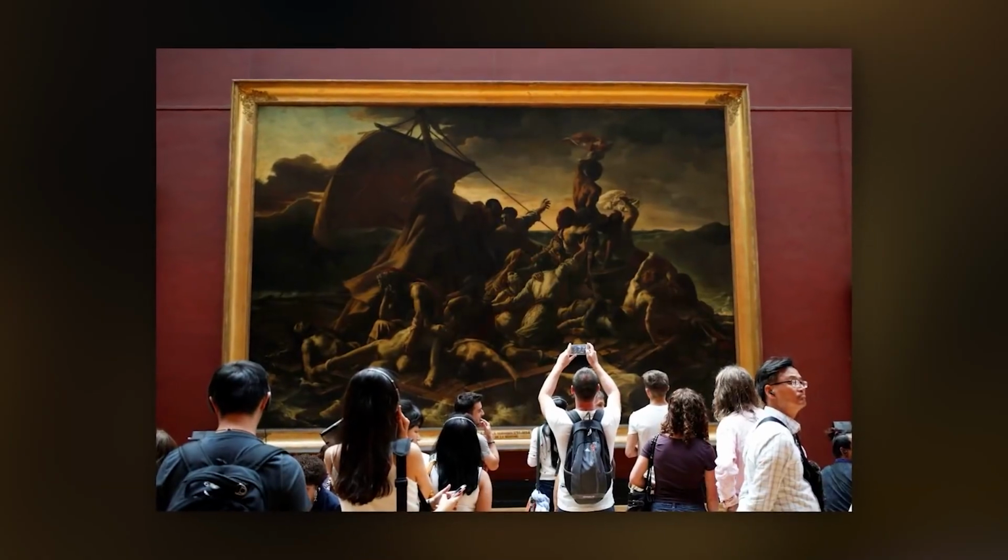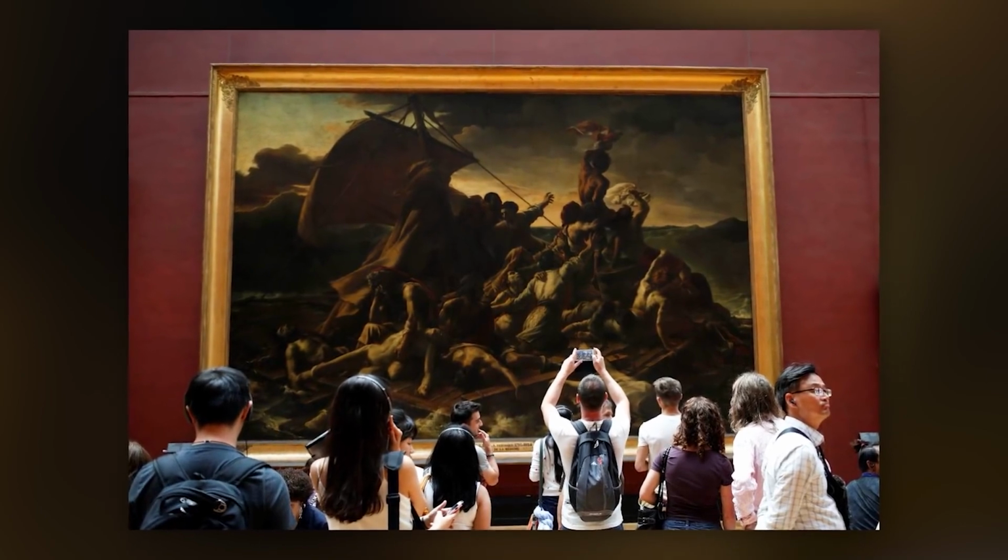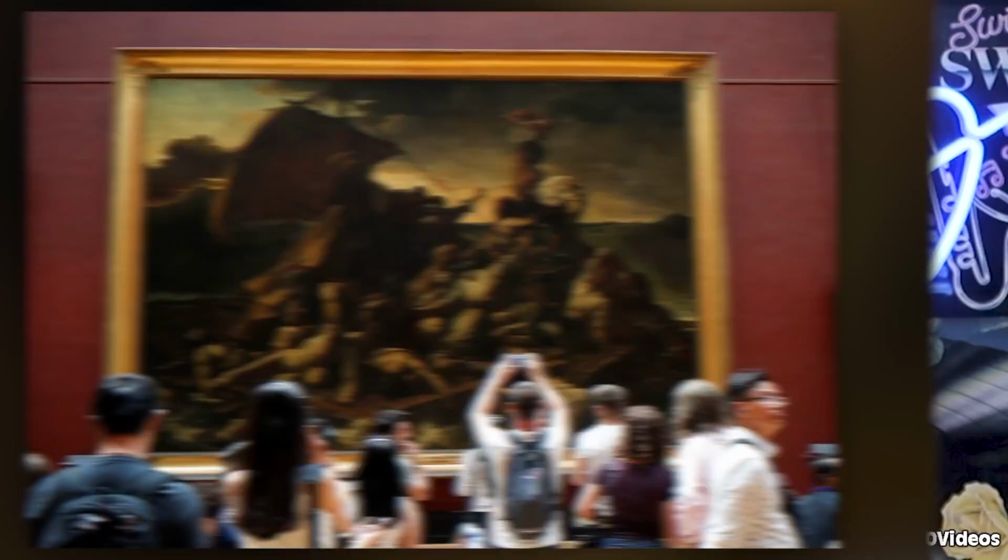But those that did survive turned to cannibalism after being severely starved. Just knowing that backstory makes the painting way darker than it already is.